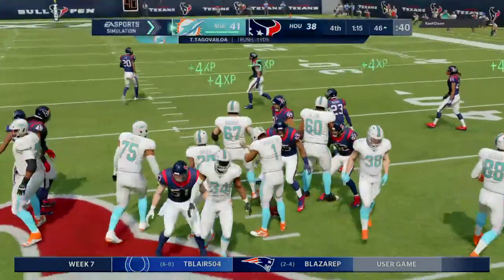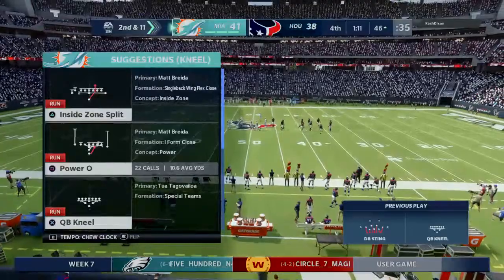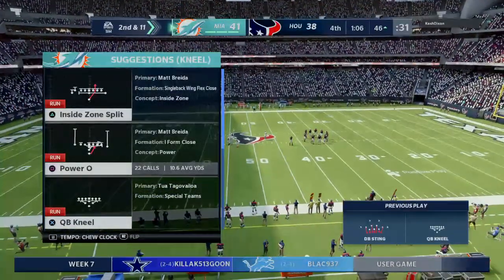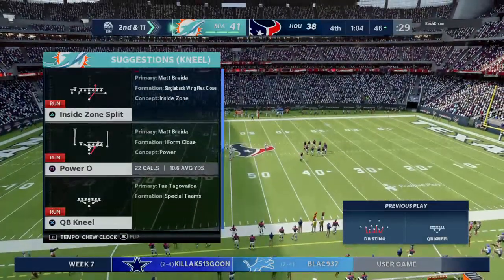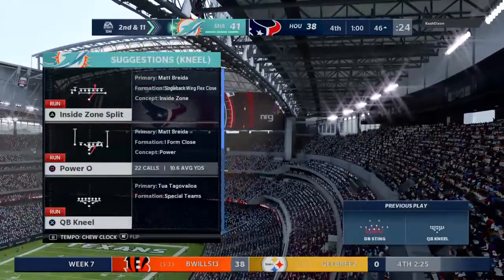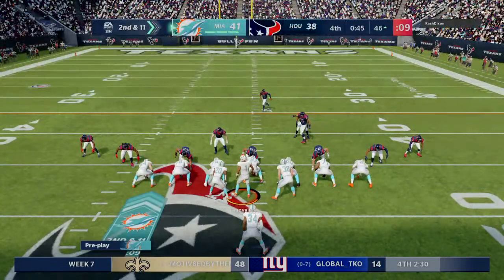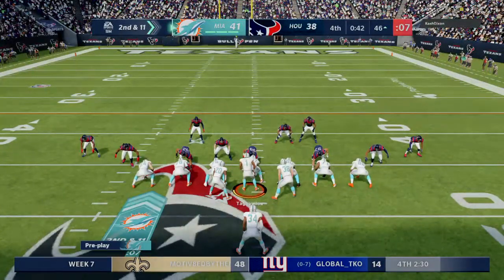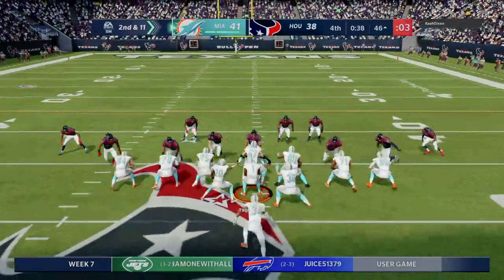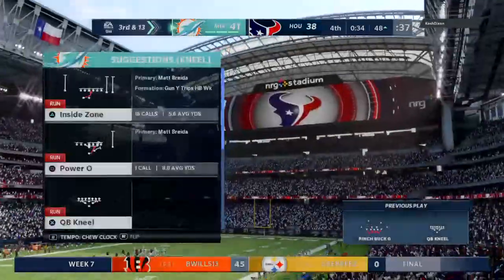Victory very likely now for the Dolphins as they take a knee here. Down to a knee goes Tua, and that should just about do it.